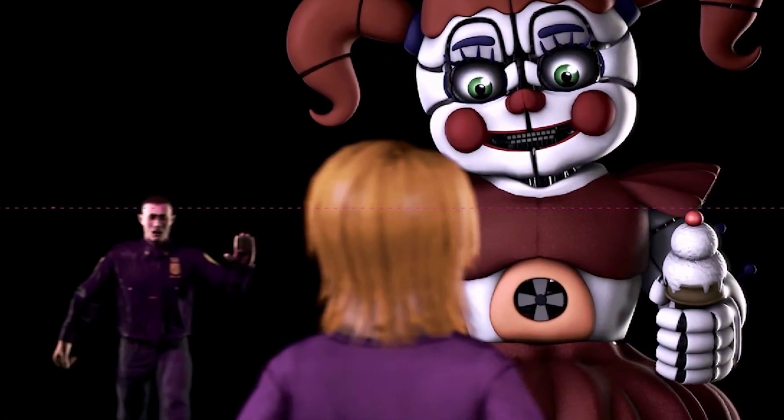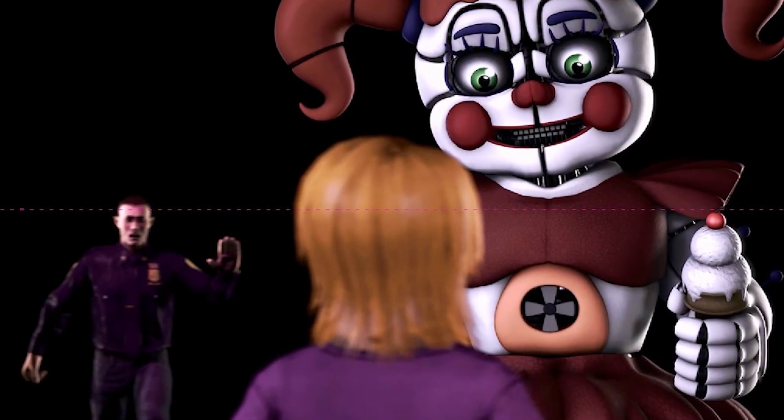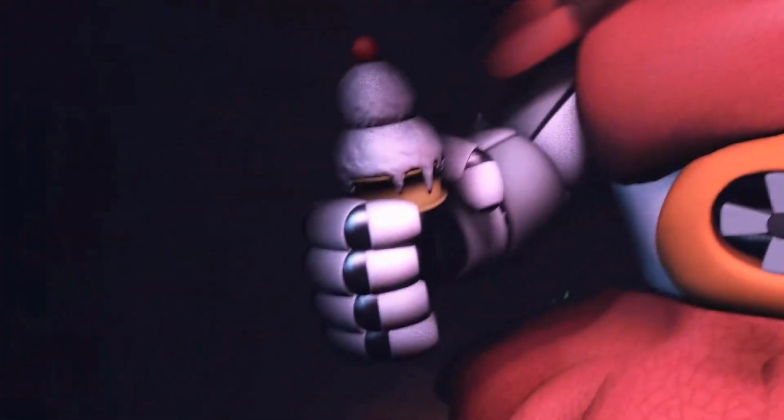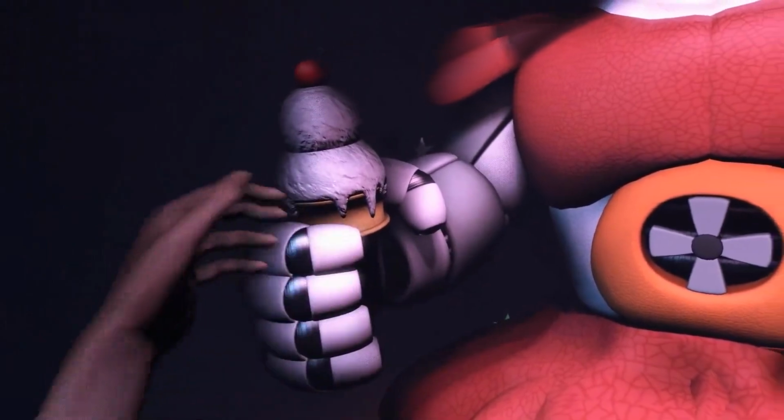Afton warned his daughter about playing with Circus Baby as she wasn't finished yet and could be considered dangerous. Circus Baby then confirmed what he said to be true when Elizabeth snuck off anyways when her dad wasn't looking to play with Circus Baby. Baby lured Elizabeth away from the other children with ice cream, which her body is capable of storing or producing. She then gave into the urges of her programming and killed Elizabeth with her scooping arm, devouring her.